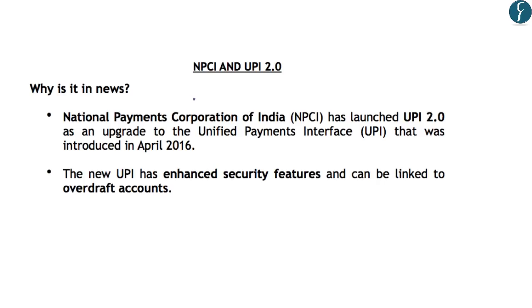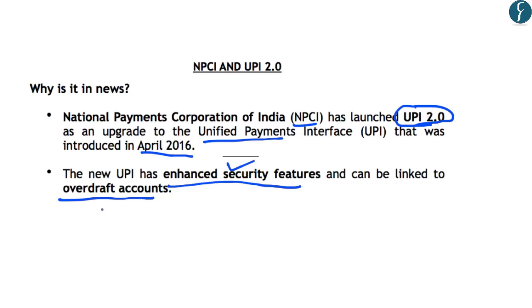The article says that the National Payments Corporation of India or the NPCI has launched UPI 2.0 as an upgrade to the Unified Payments Interface, which was introduced in April 2016. So the NPCI has come up with a new version of UPI, that is UPI 2.0. Now this new UPI has enhanced security features and can be linked to overdraft accounts. So the new features in the UPI are that it has enhanced security features and it can be linked to overdraft accounts.